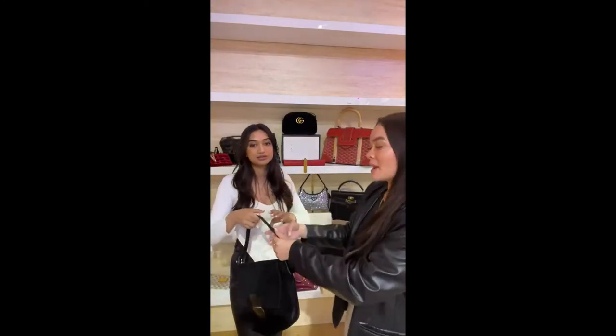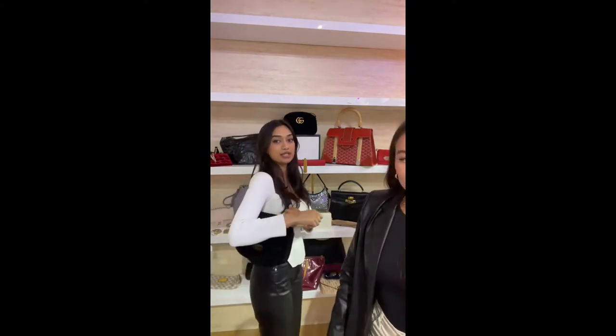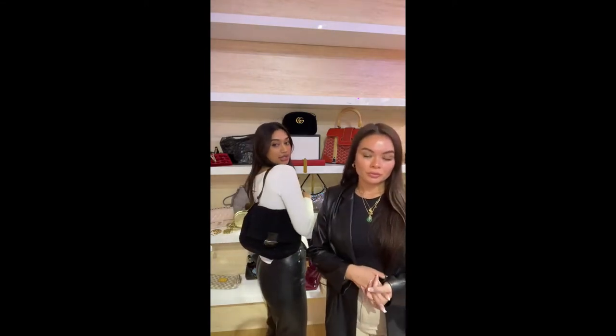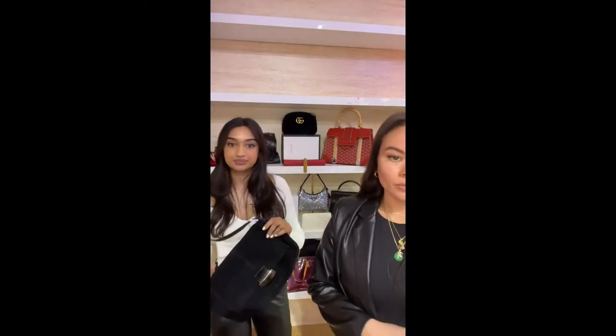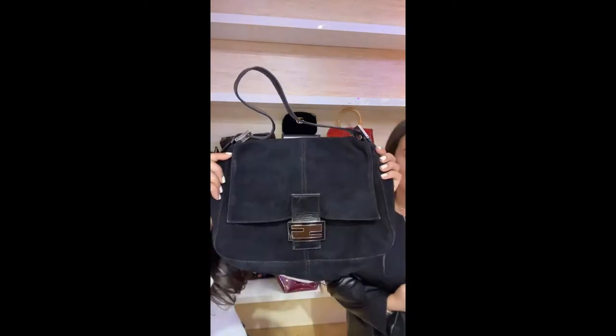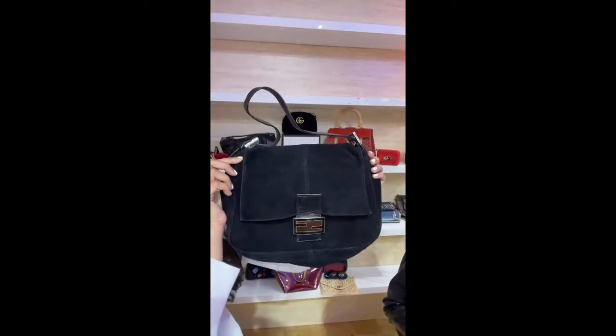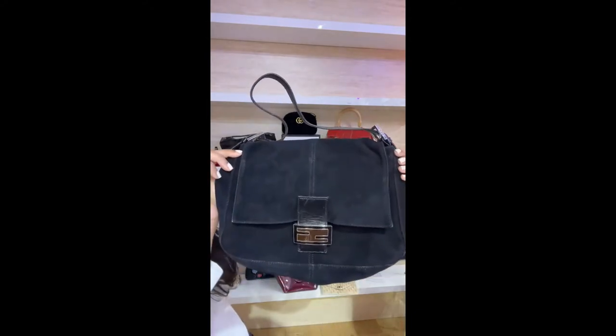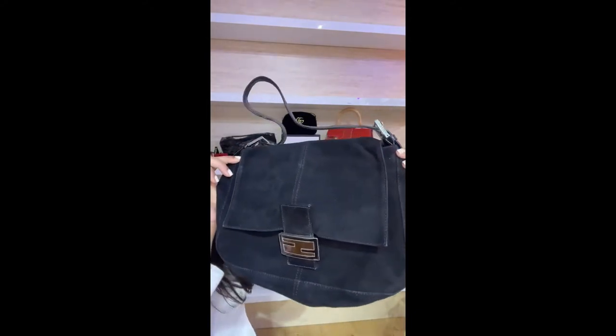How do you feel about suede bags, guys? Do you guys own a suede bag? I think this style is just amazing. So guys, I've just got a white top on, and then I've got it here. Love. It is so different to the usual clasp bag, you're right. And the price is up, that price is amazing. Such a good price, guys. So the price is up, and it's £450, which is $590 US.